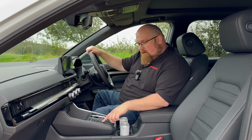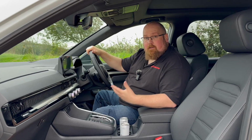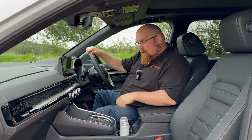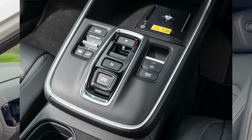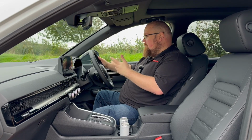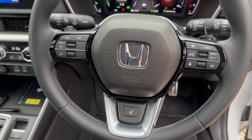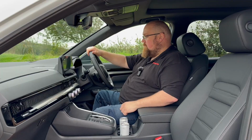Then we've got a couple of little buttons. So we have got hill descent control, and we've got a little E button. That means you can drive the car in full electric because this is a plug-in hybrid. And then there is a little self-park button as well. We have got your traditional buttons for the gear select, and then on the right-hand side, your electric handbrake and auto hold. Then on the steering wheel on the left hand side, we have got your media and communication controls and voice activation controls. And on the right hand side, we have got your radar guided cruise controls and controls to operate the digital dashboard display.